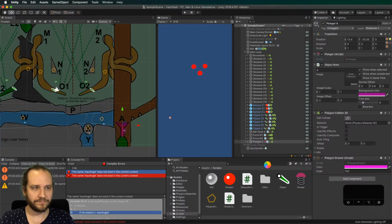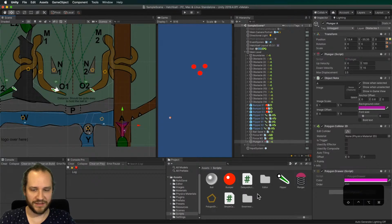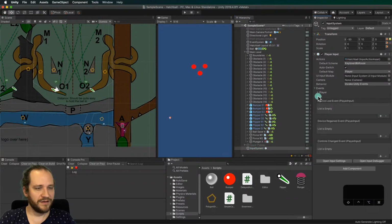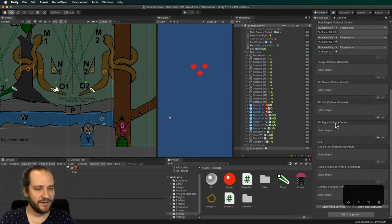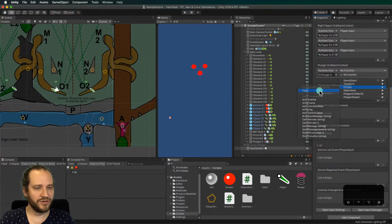Compiling. Boop. Don't know what that was, but nice. Errors are gone. Plunger is here. These are the up and down velocities and the max displacement. And then I only need to give it the input from the input system. Event, player event, plunger, and it will have plunger in there and call the function input. Nice.